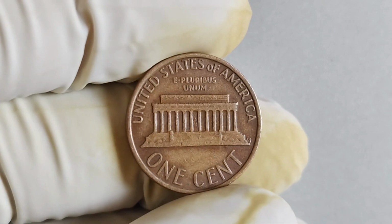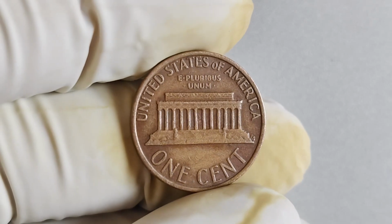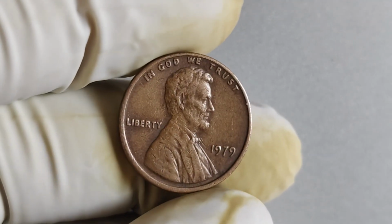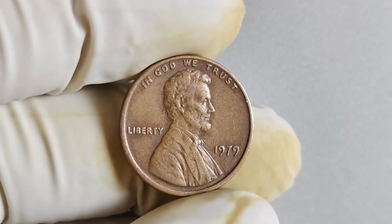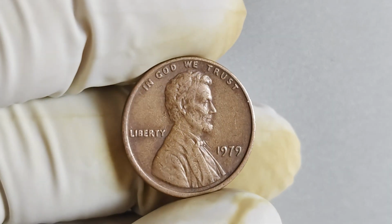It happens, and if you don't find the $1,000,000 penny, don't worry. There are plenty of other valuable coins out there: nickels, dimes, quarters, even half-dollars. Some worth thousands. Some worth hundreds. All hiding in plain sight.